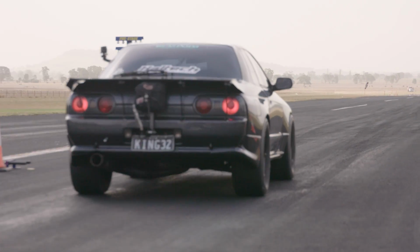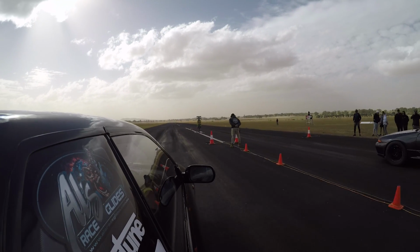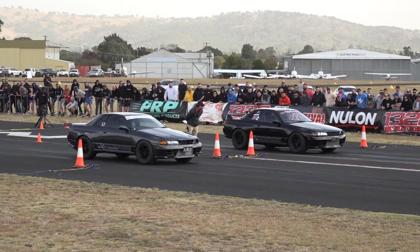The guys agreed that regardless of the green light, they wouldn't go until both cars were ready. Jun 2 may have got the jump and then got a little out of shape, but it didn't matter.